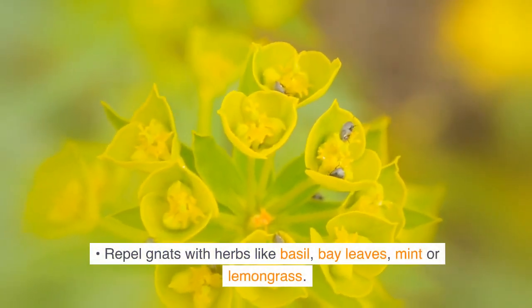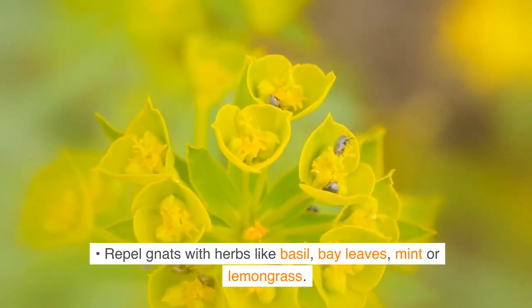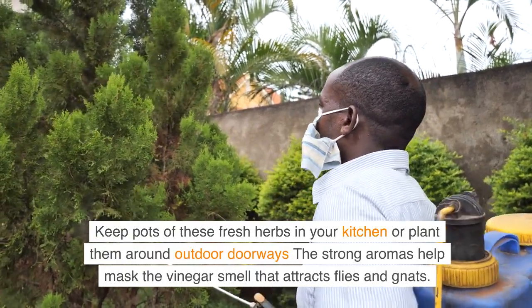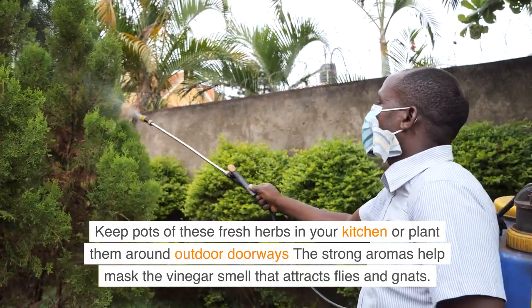Repel gnats with herbs like basil, bay leaves, mint or lemongrass. Keep pots of these fresh herbs in your kitchen or plant them around outdoor doorways. The strong aromas help mask the vinegar smell that attracts flies and gnats.